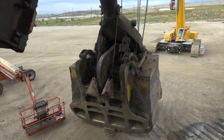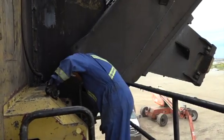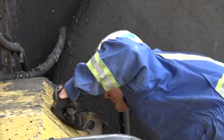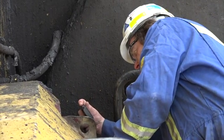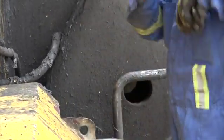Roger's next stop is to inspect the trip motor and drive for the bucket door. He wants to see enough of a grease seal without excessive leaking. He also checks the feed lines, seeing that they're not broken or leaking.